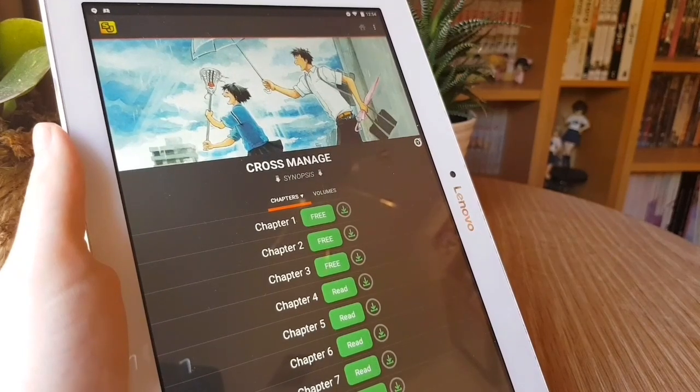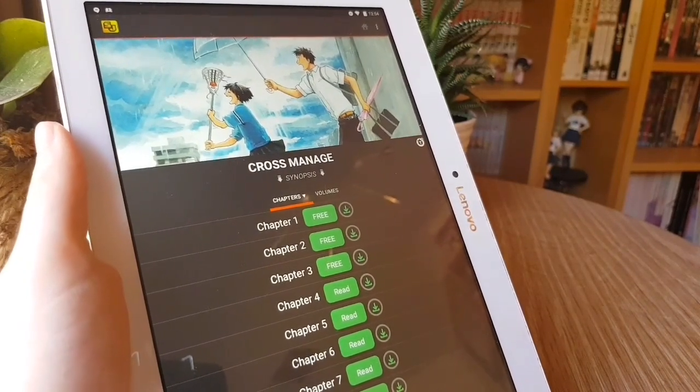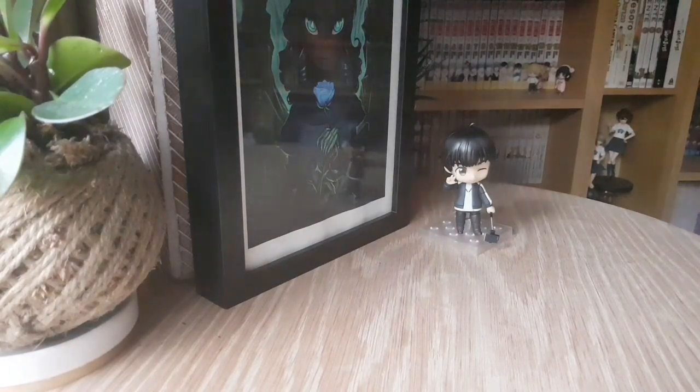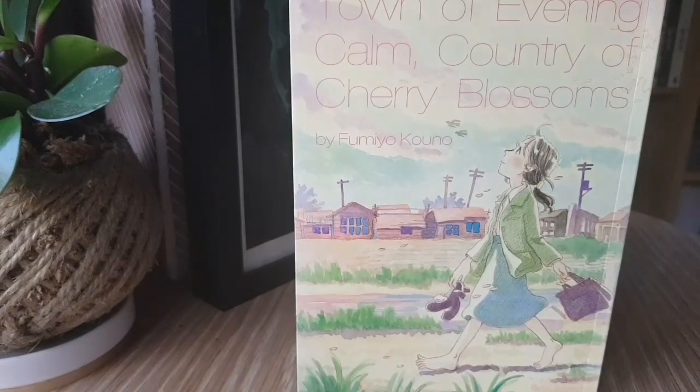This and Blue Flag are just much different than I expected, and it makes me excited for other series by Kaito. Next is number 45, which is a collection of short stories, and the one that I read for this manga challenge was Town of Evening Calm, Country of Cherry Blossoms by Fumio Kono, whom you may be familiar with from her work in This Corner of the World.